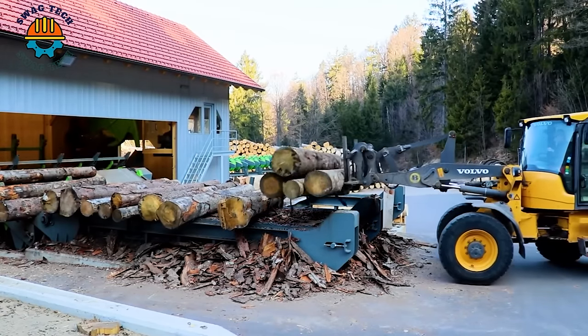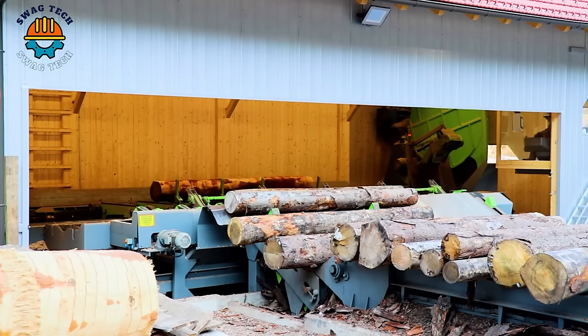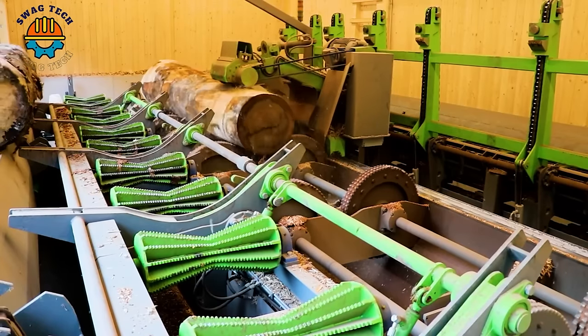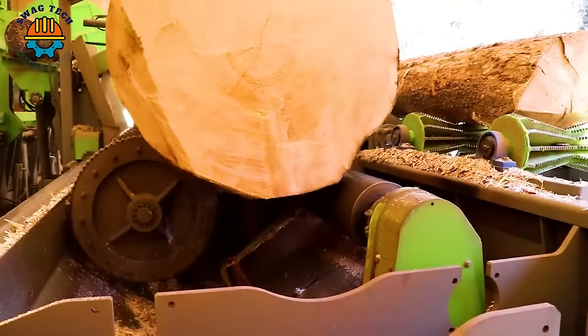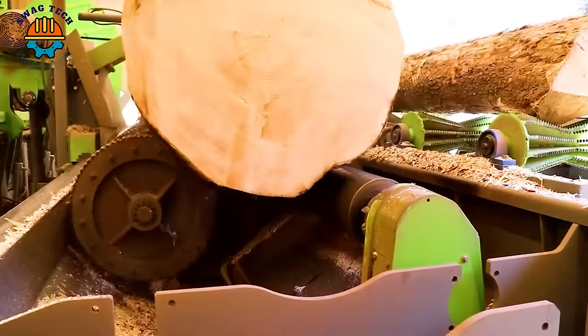With precision blades and automated functions, this machine can effectively strip bark from logs at an astounding rate. Capable of peeling hundreds of logs per hour, it significantly boosts productivity while minimizing manual labor.